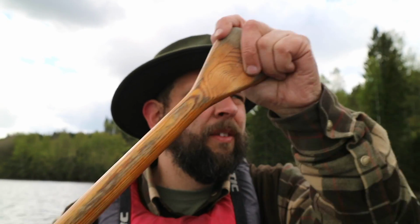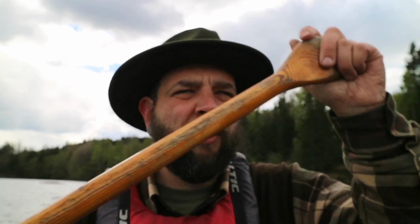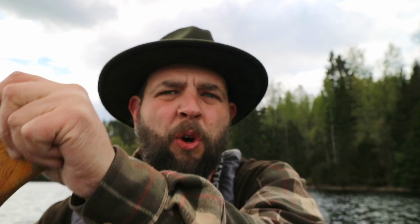Sun's gone in a bit now, unfortunately, and the wind's picking up a bit, which is fine. Just going head on into it, and just hugging the shoreline here and looking for somewhere that could be nice for lunch and refuel.